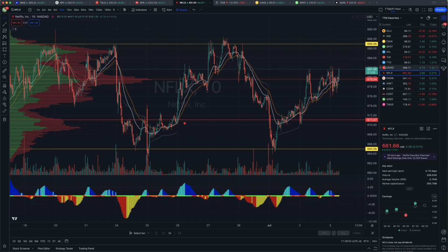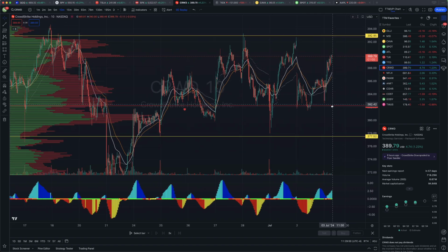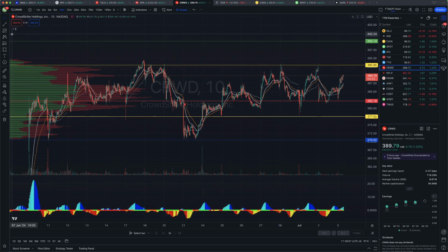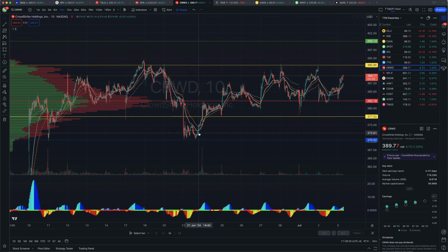Milwaukee Mike, why 400? Because you're talking about crowd, right? It's a nice psychological number. And I bet, no, it's going to be past that. And there's our 1272 extension. It's right above 400. So when we're trading right below a psychological number, that will usually become like that next target, right?